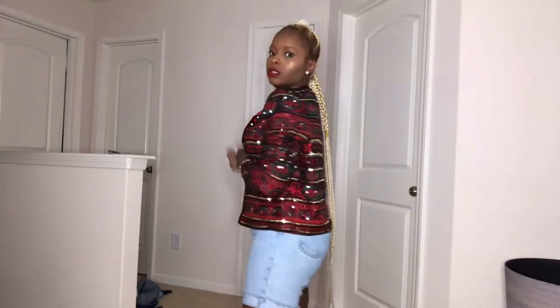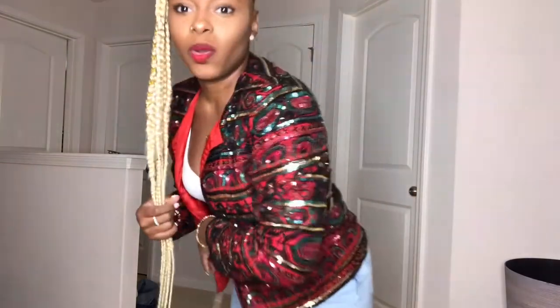This jacket was $7. I don't know where I'm gonna wear it to, but it was 50% off. It was $7. And it's popping. I really can see myself wearing it.